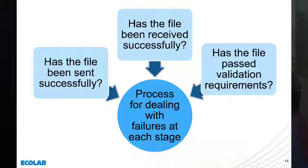And then once you're ready to go live, you need to think about monitoring. How have you got a process in place to determine, have you sent the file, or is it stuck in the system somewhere? Has your service provider received the file? And then if they have received the file, you need to be notified on a daily basis of whether that file has passed the buyer validation or not. And you need processes in place to deal with failures at any one of those points.